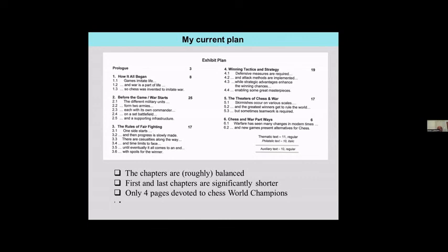I should also say that out of all these, I have 96, and now I have 8 frames, so 96 exhibit pages. I use a system of 3 pages in a row, so it's not 128, it's 96. Out of these, only 4 are devoted to chess world champions, not a full chapter, just 4 pages. And only 1 to chess Olympiads, not a full chapter, because within this story, chess Olympiads just do not deserve more than that.